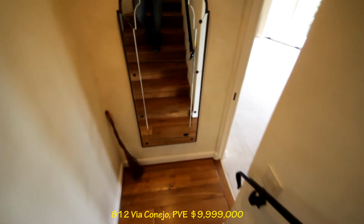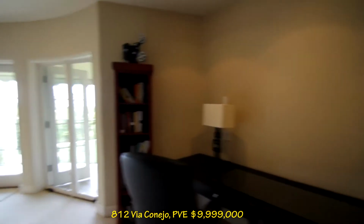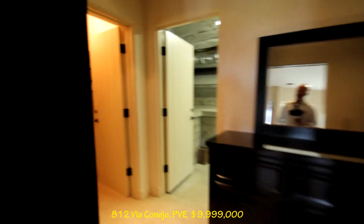Take the back way down. This is a spiral staircase here. Beautiful woodwork, and everything seems to be in really good shape. So now down into this room at the back. Could be the master. Lots of storage. Sneaky little spot here, it keeps going around.